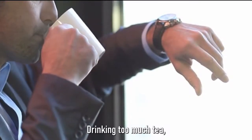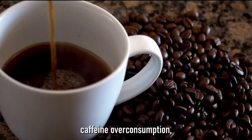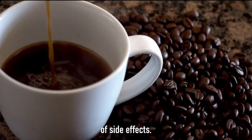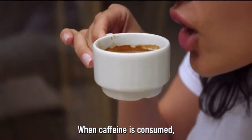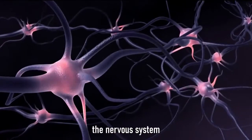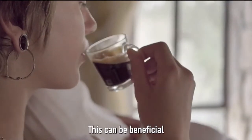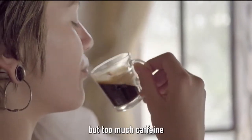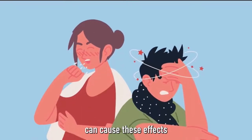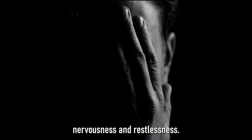1. Caffeine overconsumption. Drinking too much tea, which contains caffeine, can lead to caffeine overconsumption, which can cause a wide range of side effects. When caffeine is consumed, it can cause the release of adrenaline, which can stimulate the nervous system and increase heart rate and blood pressure. This can be beneficial in small amounts, but too much caffeine can cause these effects to become exaggerated and lead to adverse symptoms, such as anxiety, nervousness, and restlessness.